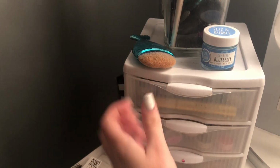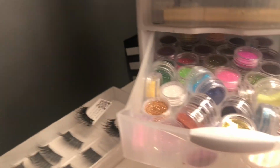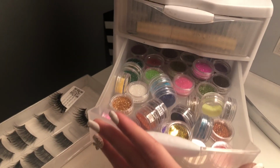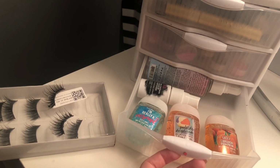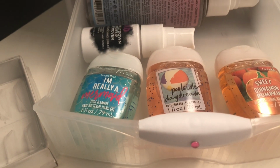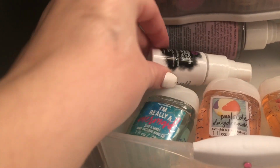Filling your eyelashes. Then I have tons of glitter. That goes all the way back there. I probably have every shade that you could probably imagine, but it's needed. Then I have some hand sanitizers and makeup removing spray.